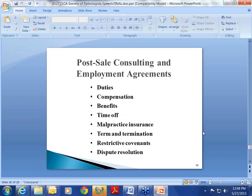Okay, our last section will be on what can be as important, if not more important, to the sellers and the buyers than the purchase and sale agreement and the purchase price, and that is if you're selling but planning to join the group who's acquiring you. So this will mean that you'll have either a consulting agreement, usually which is used as a short-term transitional agreement, or if you're planning to join full-time, then you would typically have an employment agreement.